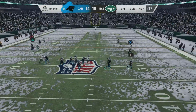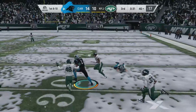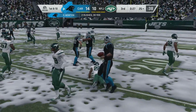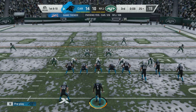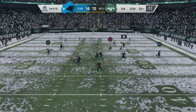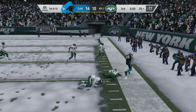On 1st and 10, Newton sliding out of the pocket. And he's going to keep it here. And they're able to work this to the 25 before it's all said and done. Able to find a lot of empty space there, picking up the 1st down and a 21-yard gain. On 1st down, it's Newton. He finds his man, the tight end Olsen.